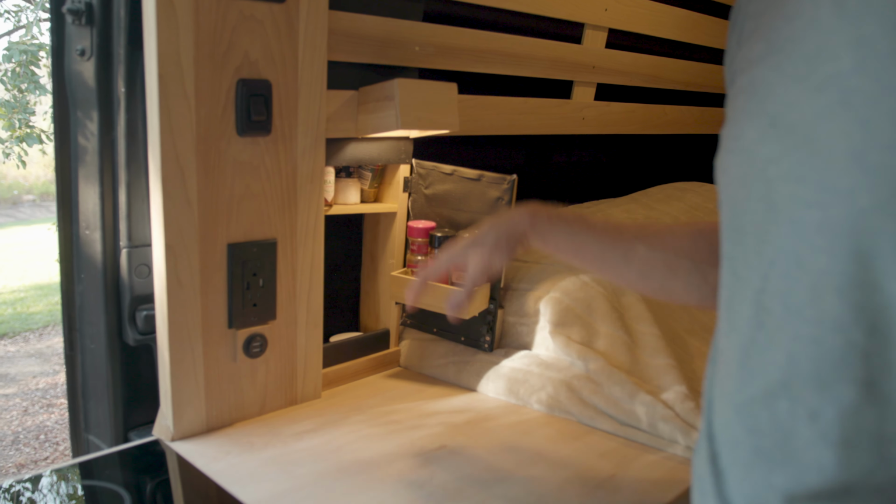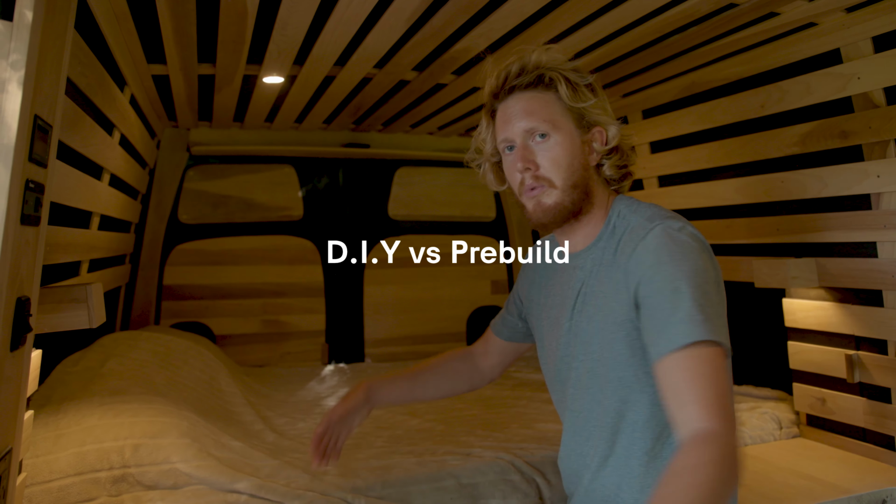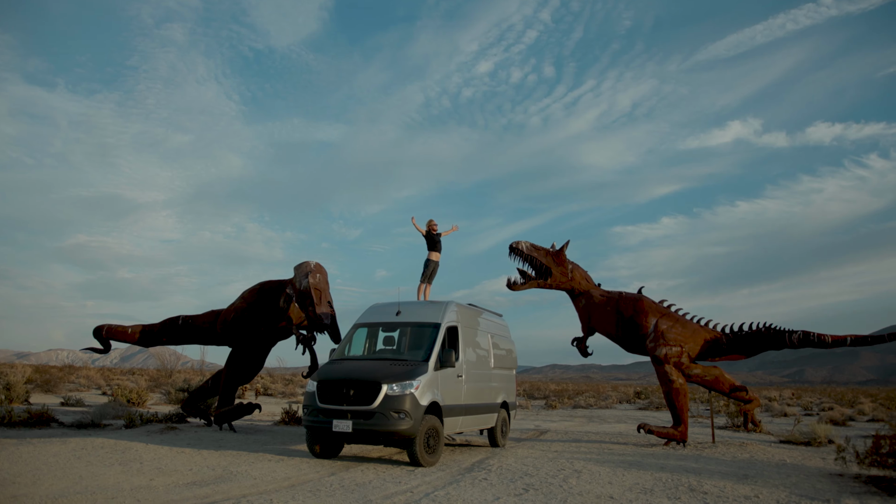It's really satisfying to have those things just readily available. To be able to fit everything into this short wheelbase, I needed to do that modification.